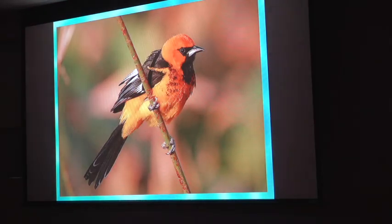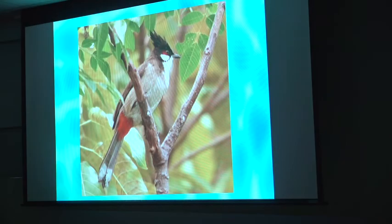I showed you this one before. This is a type of oriole, the spot-breasted oriole. So you can see the black spots on its breast where it gets its name. This is native to Central America and Mexico. They were introduced to South Florida in the late 1940s, and they're only found in Miami-Dade, Broward, and Palm Beach County. Spot-breasted oriole. They have a beautiful song.